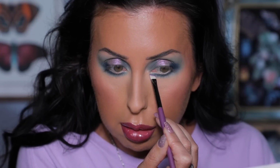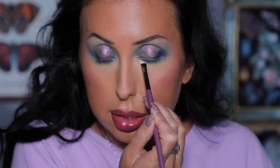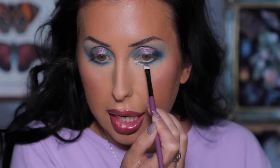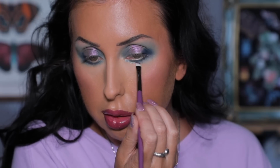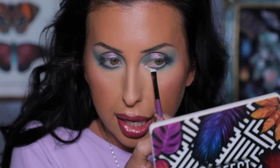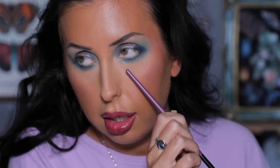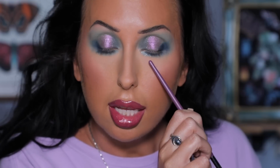Okay, so I'm gonna look into my mirror. I'm going to kind of press and drag this shade. So starting right here, kind of at the inner corner of my eye, and just dragging and then kind of flicking. I want it to end right there. So I want to press the brush down and then flick. That's what I'm doing. That is really pretty. I really want to get this shade all over the lid, because even just that little subtle pop right there, I think is gorgeous.